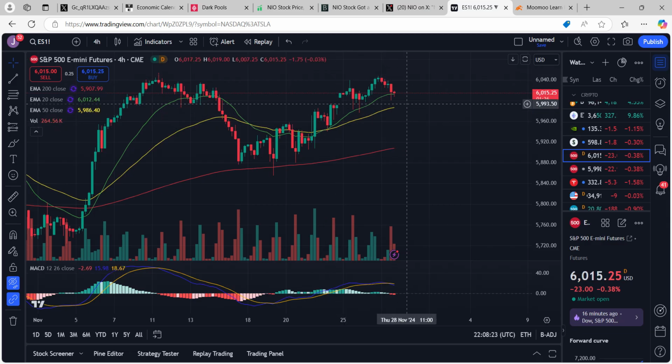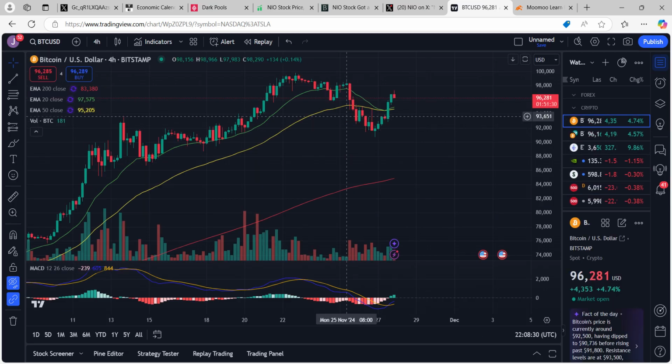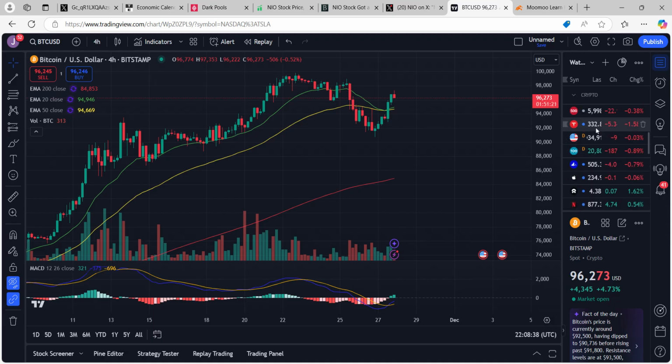ES is on a bit of a downtrend here. We'll have to see if we hold 6,012. If not, we're looking for 5986 as our potential targets. For other factors, we have Bitcoin. Bitcoin is making lower highs right here. We're looking for essentially 94,669 as our main support, so it could be dipping closer to that. So watch and see if that ends up being the case or not.